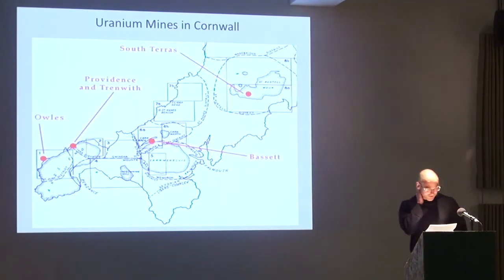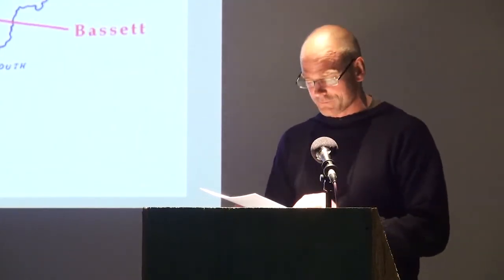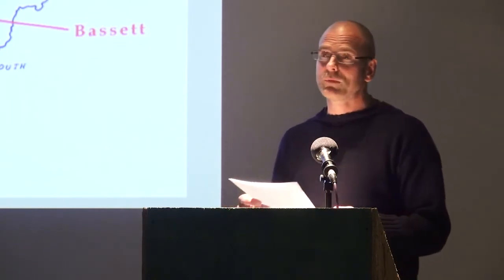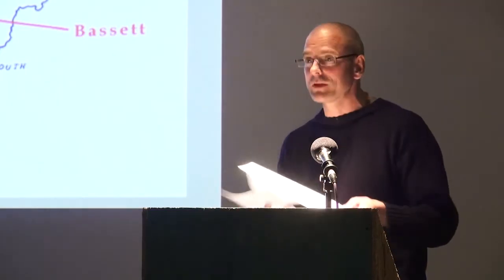Uranium oxide ore pitchblende was found in a number of mines in Cornwall, but only two mines produced significant quantities of ore: Trenwith Mine in St Ives and South Terras Mine near St Austell. In total, only about 2,000 tonnes of pitchblende were extracted, a really tiny amount compared to the tin produced, and this is not just ore, this is metal, post processing. There were about 2.7 million tonnes of tin produced here, so 2,000 tonnes of pitchblende is really tiny.